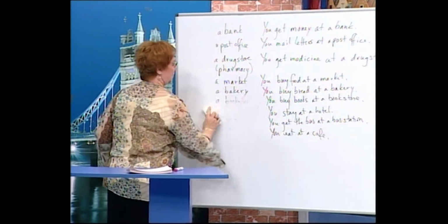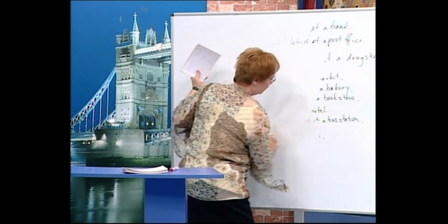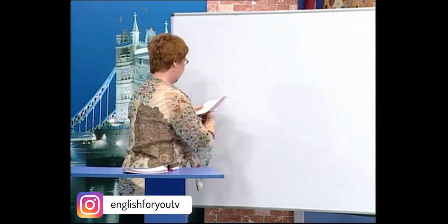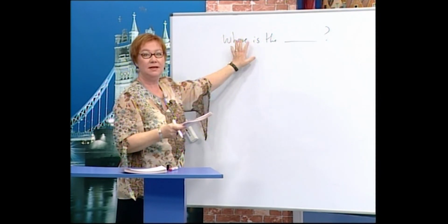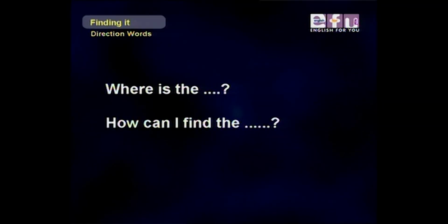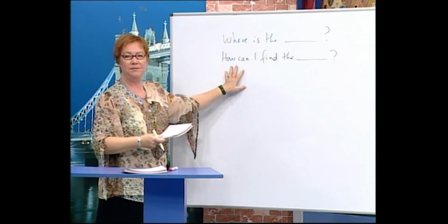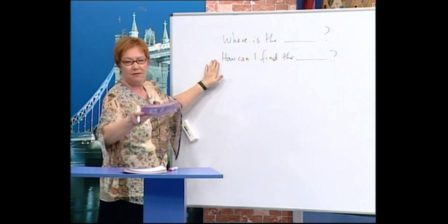Now, when we want to ask directions for a place, I'll show you how to do that, and I'll make some room here for it. There's two ways that you can ask directions. You can say, where is the bank? Or you can say, how can I find the bank? Okay, so there's two ways.